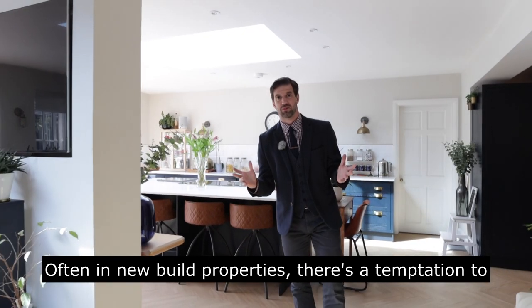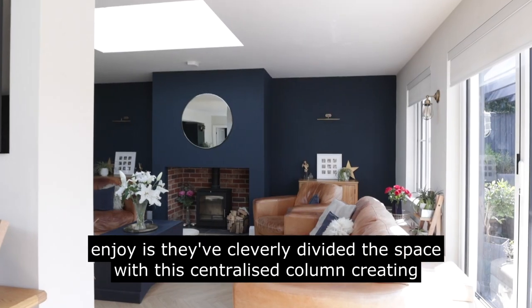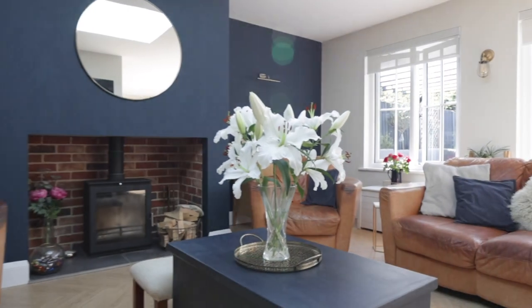Often in new build properties, there's a temptation to go for uninterrupted expanses, but something I particularly enjoy is they've cleverly divided the space with this centralized column, creating these natural zones.